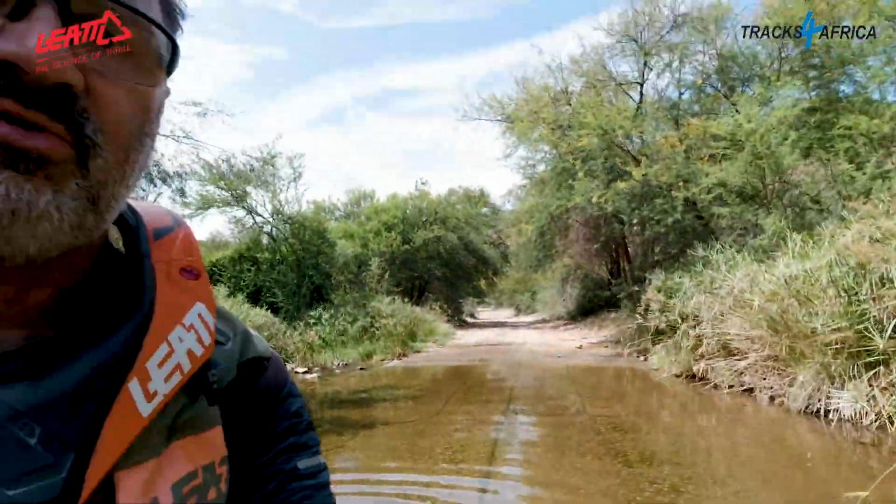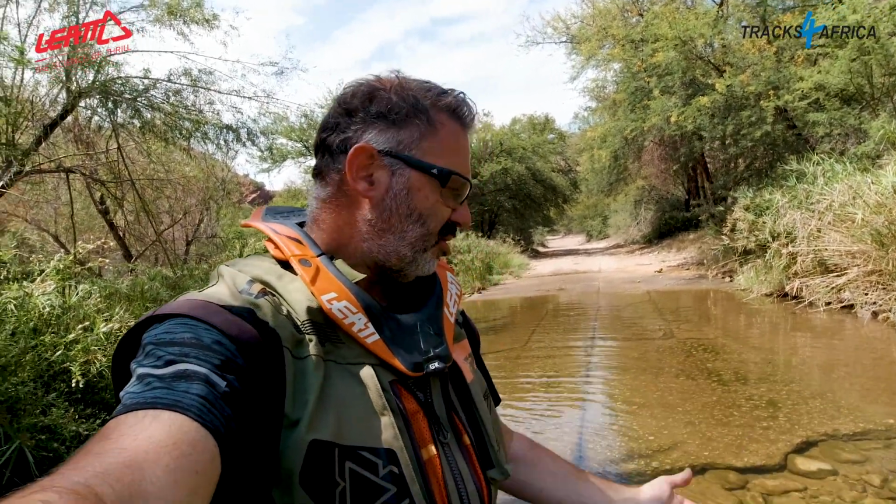You want to be able to get through the river. You want to be able to find the smoothest line, even if you have to start on the right and move across to the left. Check it out. It's always better if you can see the water. But if it's murky and you can't see, then you're going to have a problem. This is what makes Baviaanskloof one of the most challenging rides.